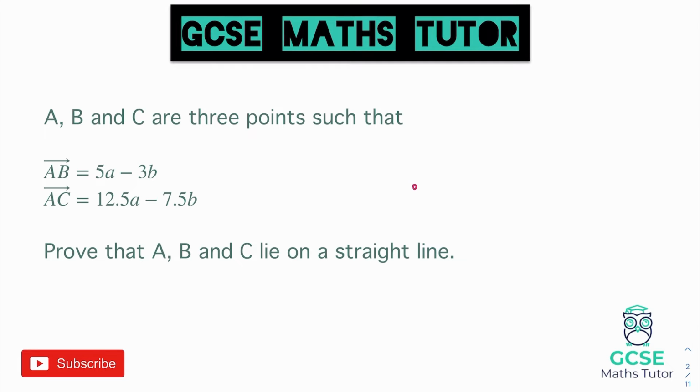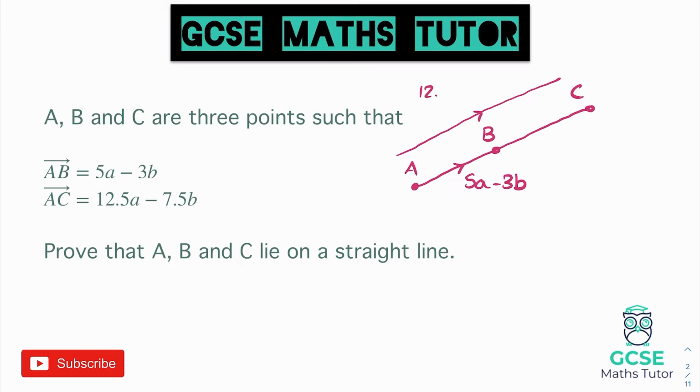Now again, if I draw my line, and again I'm not going to draw it accurately, I'm just going to draw a straight line to help me visualise it. To be fair, once you've got the hang of this, you probably don't need to draw the line, but it does help to get a bit of visualisation, mainly because I want to make sure I'm doing the right thing. So it says A to B is 5a minus 3b, and I'm always double checking because A to C, which is the full length of the line, is 12.5a minus 7.5b.